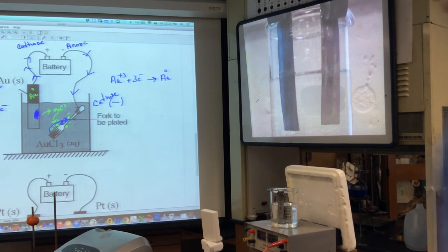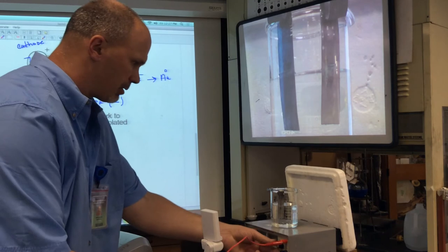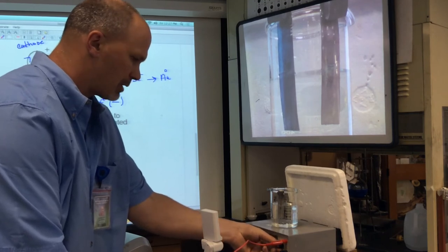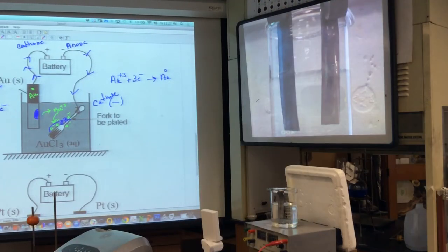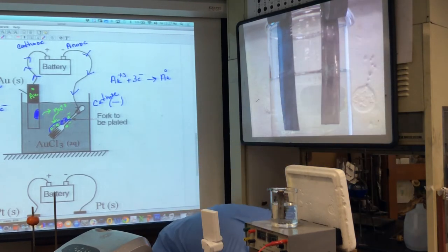All right, so here's what I'm going to do. Take my power supply, make sure it turns on. Of course, I have to make sure it's plugged in. So I take my power supply, which will produce a DC current.